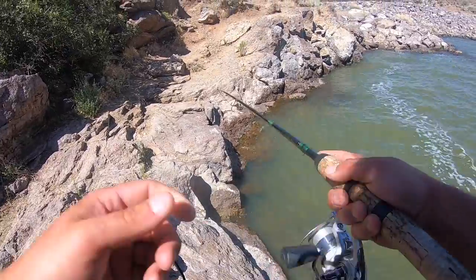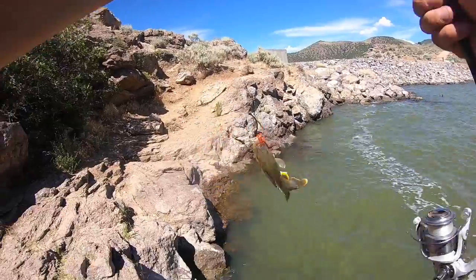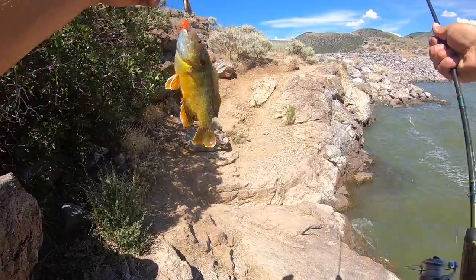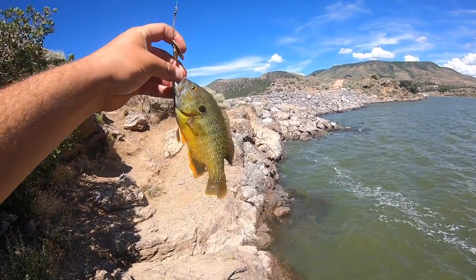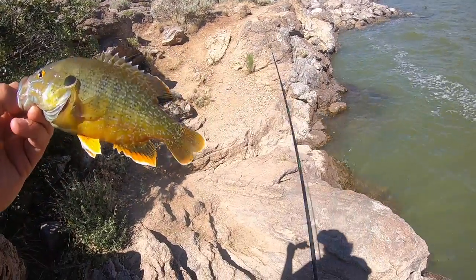Oh, there we go. There's a little fish. No way. Holy crap, dude. Five casts in, we've got a fish. Check that out, dude. That is not a smallmouth. It is, in fact, a giant green sunfish. That is freaking awesome. I haven't caught one of these in a while either. On a spinner, too. That is a gorgeous fish. We got to get a pick of that guy.